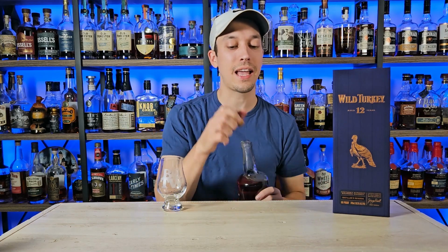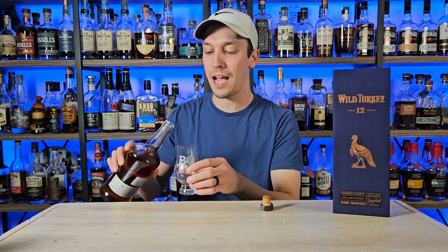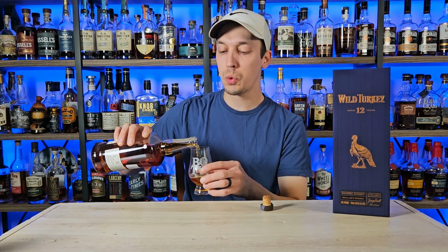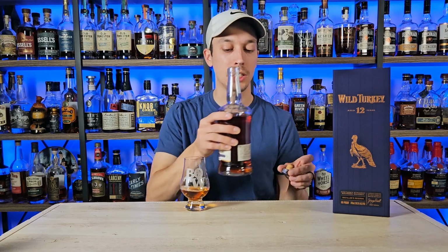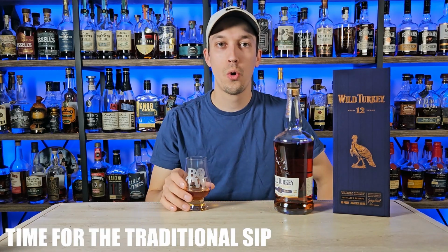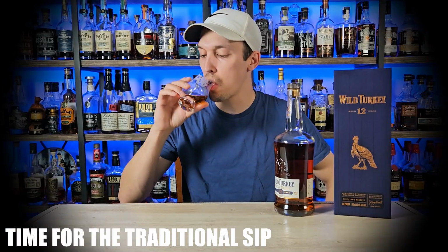I got it shipped in thanks to a friend named Scott Smart. Scott, you're the man for helping me find this. Wild Turkey is one of my favorite distilleries. 12 years is one of my favorite age statements. So let's go over this bottle right here, but before we get started on all of that, time for the traditional sip. Cheers, y'all.